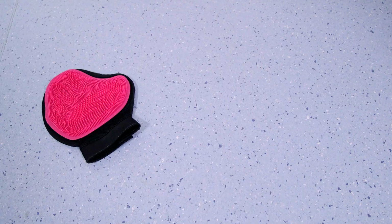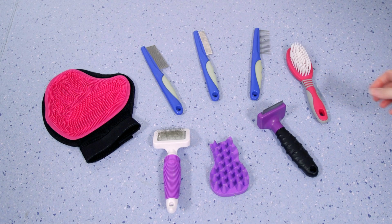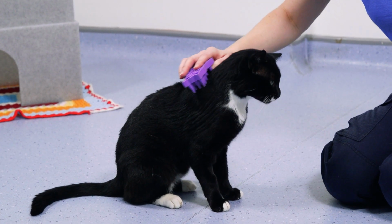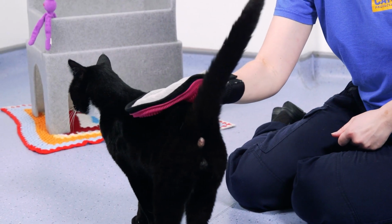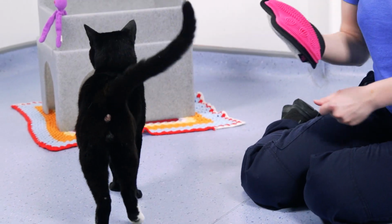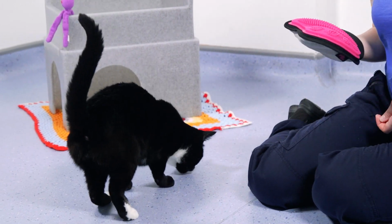It's a good idea to purchase a grooming tool for your cat. There are so many different products on the market, from brushes to combs and even gloves. But the most important thing is choosing one that's suitable for your cat's coat. In order to set them up for success, ensure your cat is comfortable by building up really gradually and giving them a small treat so they can form positive associations with being groomed.